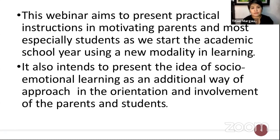As an educator, mga ka-teach, mga kabibal, I always believe that everything that we do in education should have an educational framework, and there should always be an educational background wherein there are theories that support the things that we do. Theories, of course, are products of research, and these are just a way of explaining why things are happening.